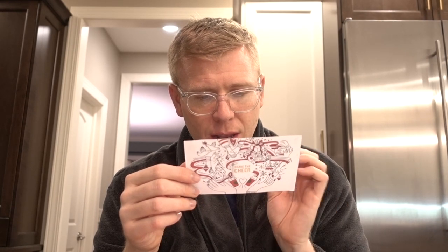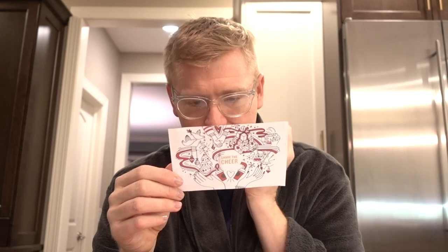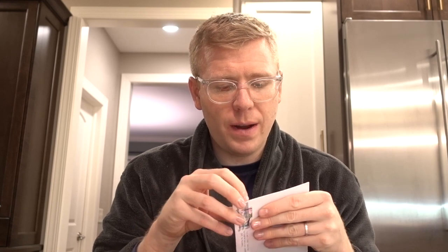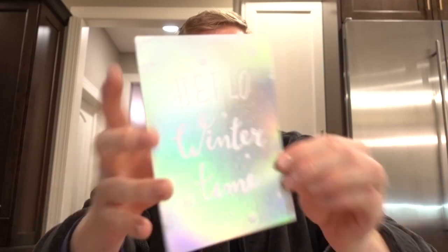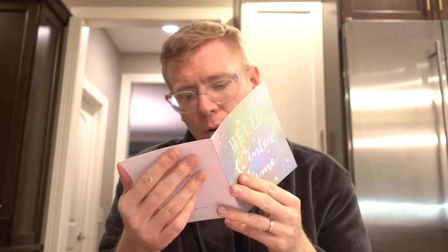Aw, from Savannah, Georgia. They did the stamp over your name. Tashayla is what I can see. From Savannah, Georgia. Thank you. This is really cute. This one is from Judy. Thank you, Judy, already. Oh, I like this one already. I always save the cards. Hello, winter time. Christopher, thank you for sharing your light and your love. You are wonderful. Thank you so much, Judy.